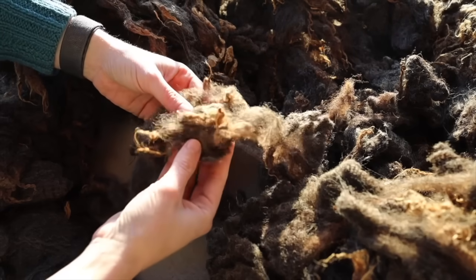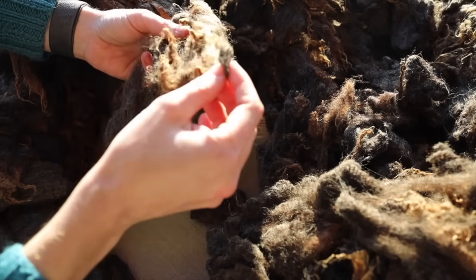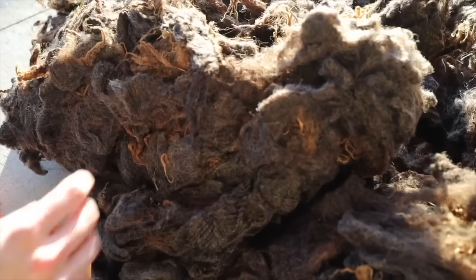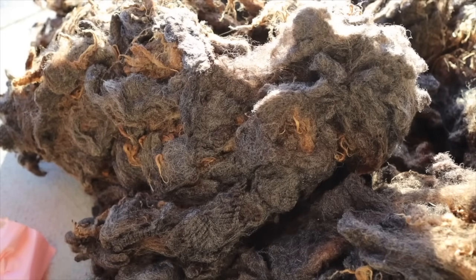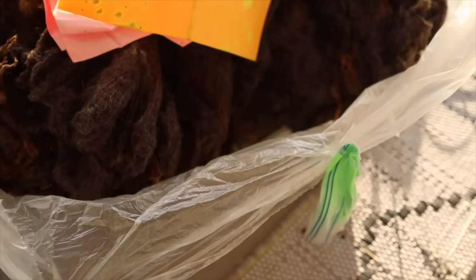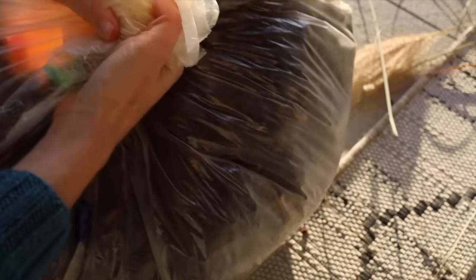It definitely has a lot of the lanolin still in it, so it's still pretty greasy and it's been compressed for a while. So it needs careful handling and a good wash before I can use it, but I don't think this is going to be a very good candidate for my first fleece to process. Like I said before, it's just a little too precious and I want a little bit more experience before I touch this one and try my hand at it.